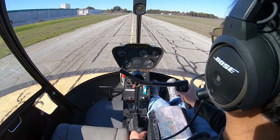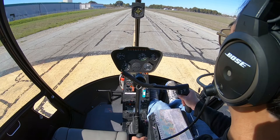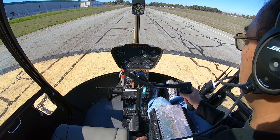Tower, 733 Papa Victor inbound for landing with India. 733 Papa Victor, Hayward Tower, make right traffic for runway 28 right. Right traffic, 28 right, 733 Papa Victor.